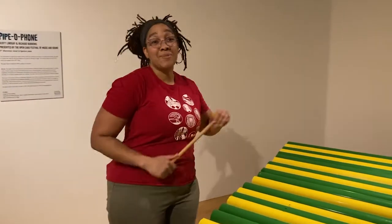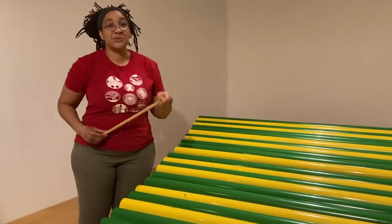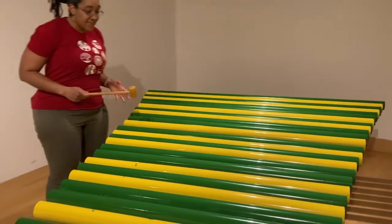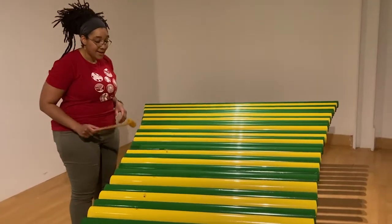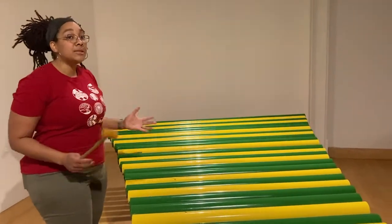This is a pipeophone. This art installation is put together by Open Ears, which is a collaboration between Scott Lindsay and Richard Burrows. This is a bunch of pipes that you can hit with a mallet. And each of these pipes makes a different sound. This pipeophone is kind of tuned a little bit like a piano.